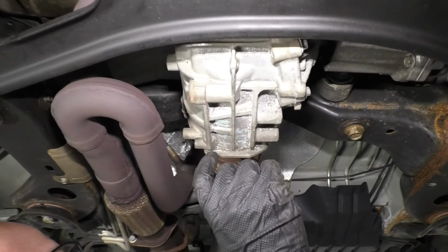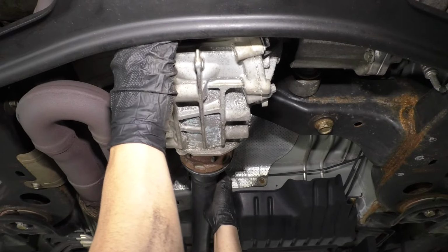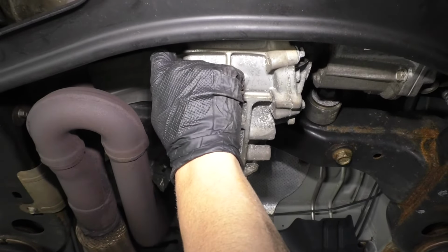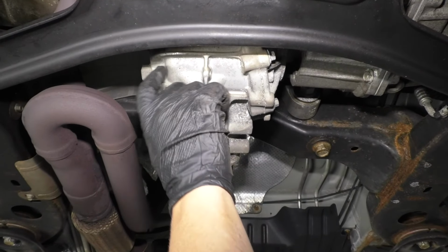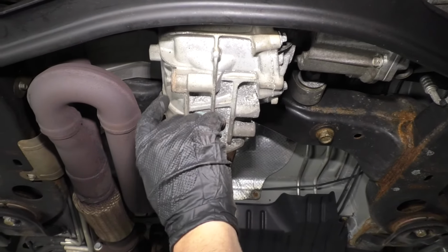You want to change the fluid in this every 45,000 miles. The fill plug is located right there, and the drain plug is on the bottom. You always want to take the fill plug out first, because if you drain it out and then you can't get that out, then you're not going to be able to get fluid back in the case. So that's a quick tip for you. Pull the fill plug out first.